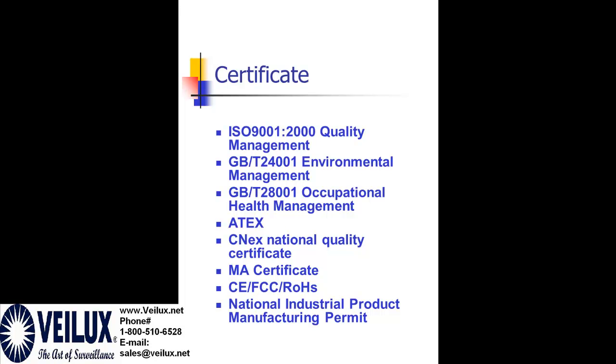Certifications: ISO 9001 2000 Management Quality, GB 24001 Environment Management, GB 28001 Occupational Health Management, ATEX, CNEX National Certified or Quality Certified, MA Certified, CE, FCC, ROHS, and Natural Industrial Product Manufacturing Permit are some of the certifications that these explosion proof cameras and housing has.